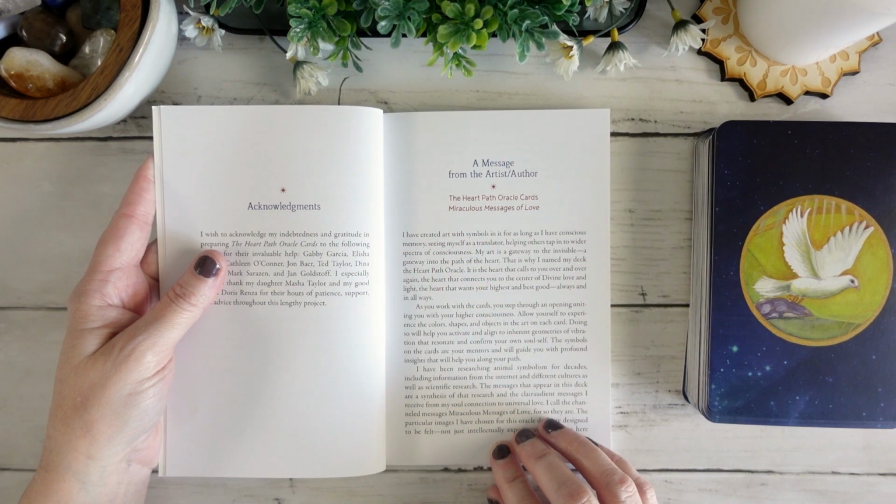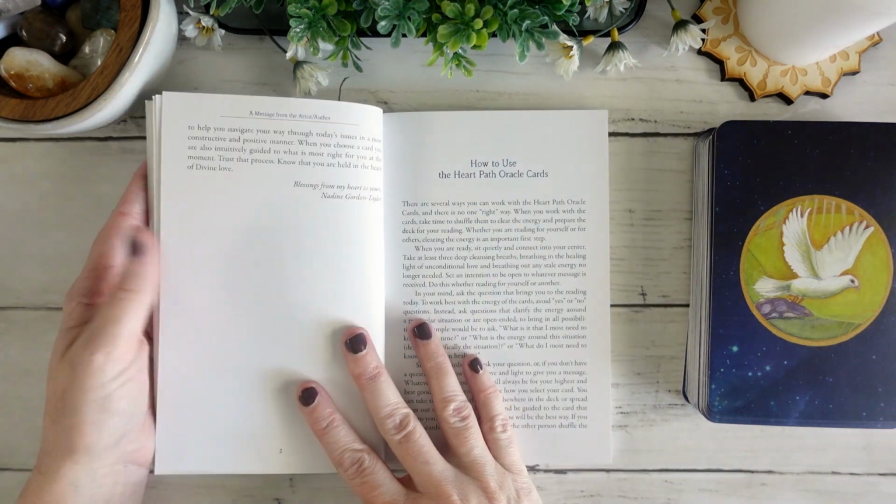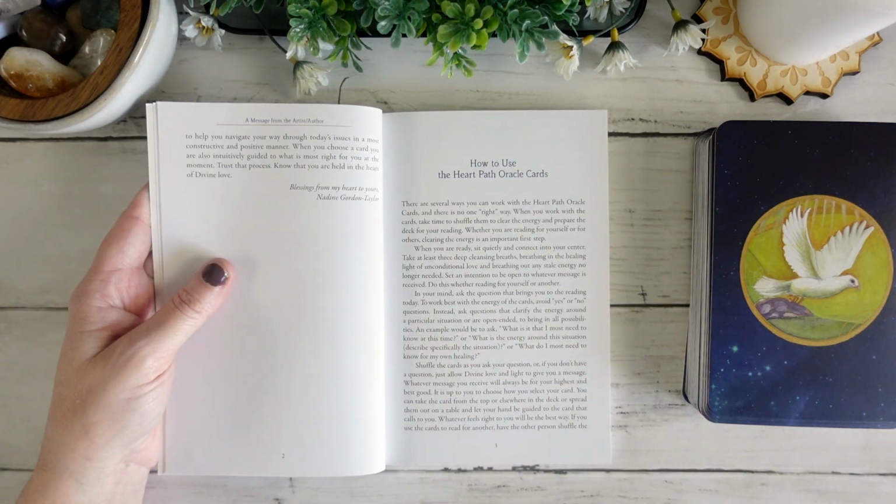She says, I have created art with symbols in it for as long as I have conscious memory, seeing myself as a translator, helping others tap into wider spectra of consciousness. My art is a gateway to the invisible, a gateway to the path of the heart. So this is beautiful. She talks about working with animal energy.